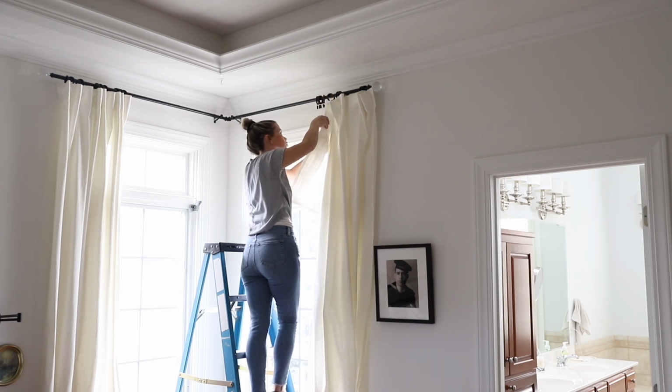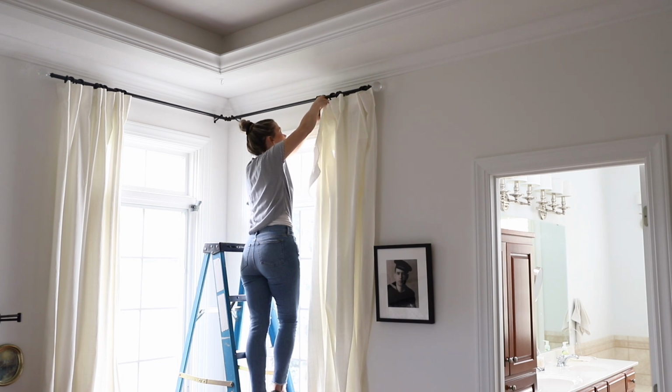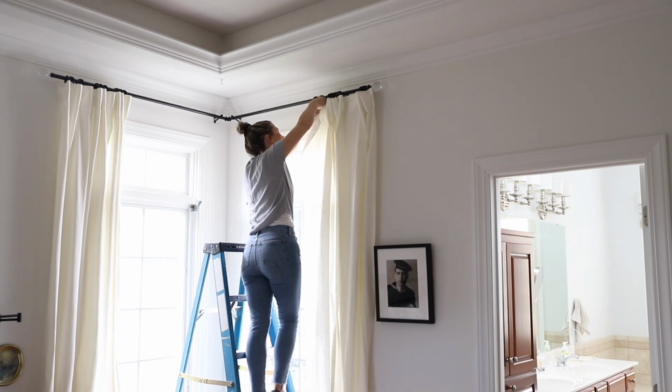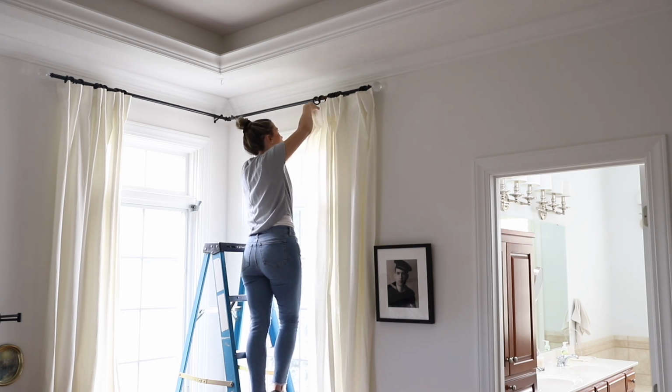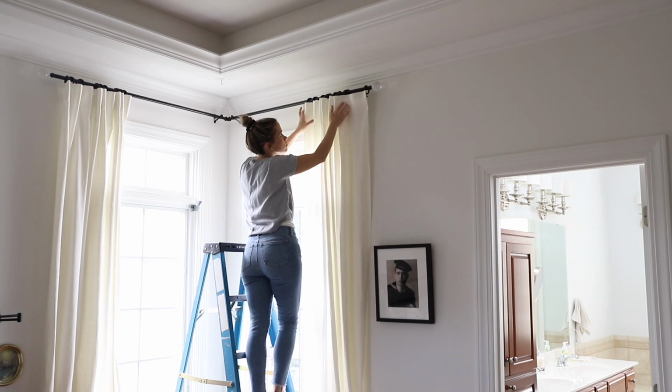Done and I can already tell I am loving this so much. It is so nice to get down those blinds that were looking so janky and just not chic at all, and it feels so clean and fresh in here. And I know I'm gonna love being able to close these drapes whenever I am wanting a little bit of privacy or to filter the sunlight.